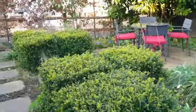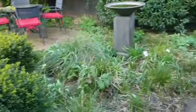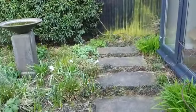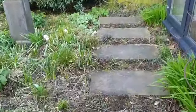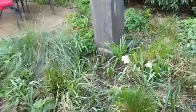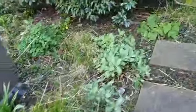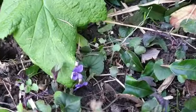I've given myself structure with these cubes of box, and between all these paving slabs are beautiful little viola. They're looking a little scrappy at the moment, but they'll soon fill up, and some of them are in flower. They've self-seeded around a lot as well, which is nice. You can see there's some in flower here. They're just really pretty.